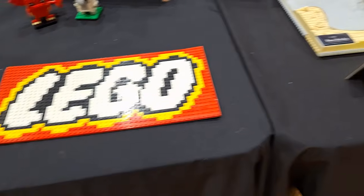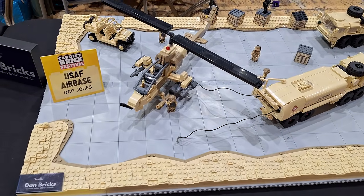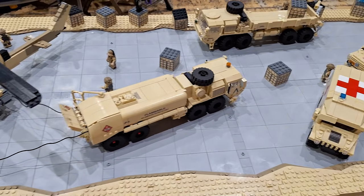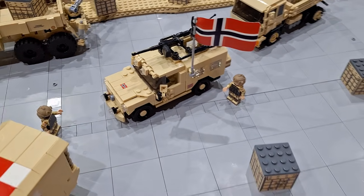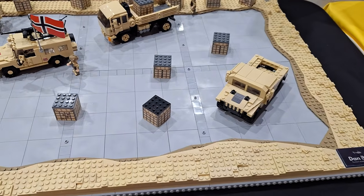Lego logo just there. And from Dan Bricks we have a military display, an airbase. Like all the sand green colours here. Got the Red Cross van there. For some reason they're from Norway. Not quite sure why, so someone might tell me in the comments.